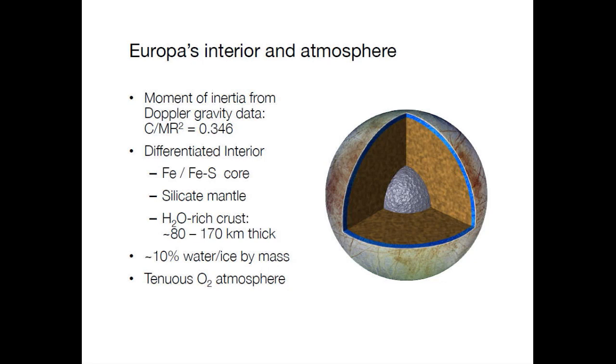Europa also has a very tenuous atmosphere with a surface pressure on the order of 10 to the power of minus 10 compared to the surface pressure here at Earth, so really tenuous. That's why it's often also called an exosphere, because the particles can propagate almost collisionless.